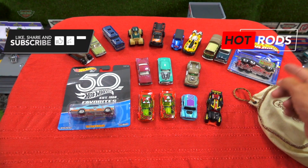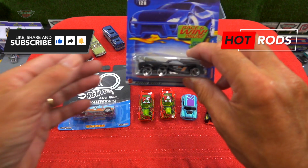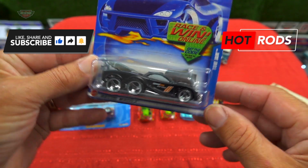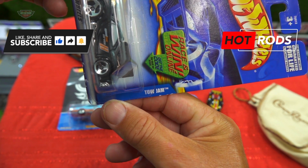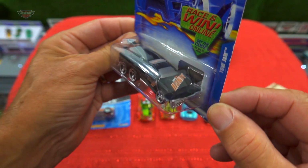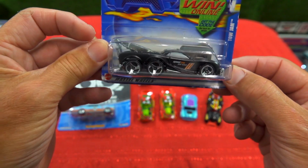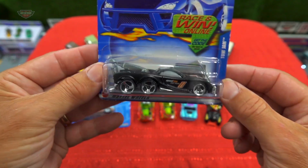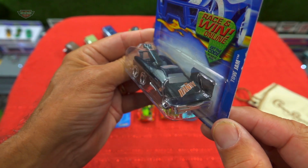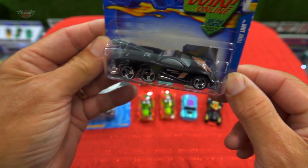I want to have a look at this. This one here has got my interest like you wouldn't believe. And this is called Toejam 6-wheeler. Look at this beast. Unbelievable. I love it. I cannot wait to take this out and put it on the start gate and let it rip down the track.